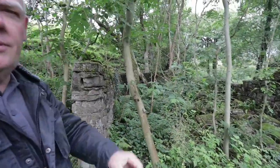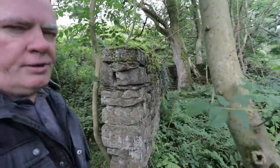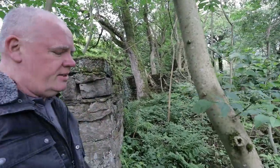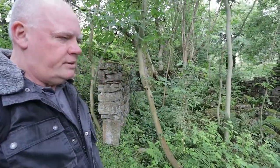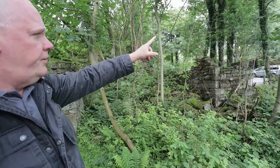So much history here. It's hard to think, you know, that many, many years ago there was so much going on here. It'd be nice to go back in time and just stand here, see what's going on in them days. It'd be lovely, wouldn't you think? Yeah, a very busy cotton mill, I would imagine. Yeah, there's loads of it all over the place. It probably goes further back up there.